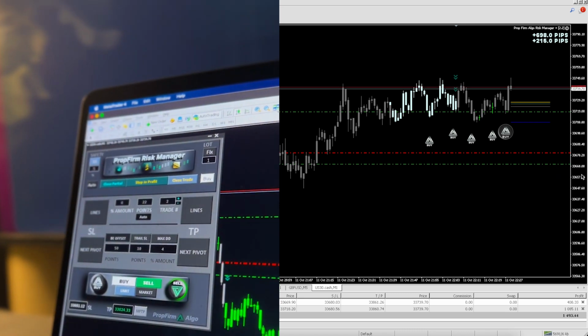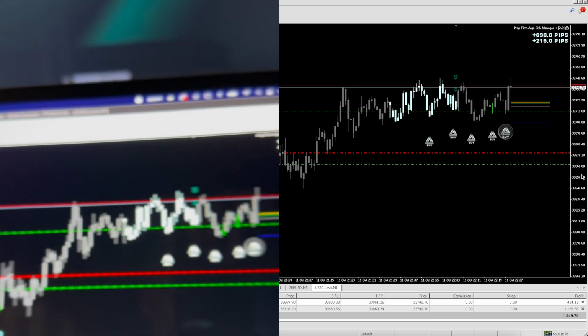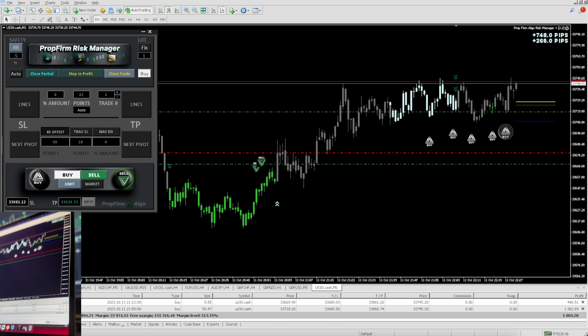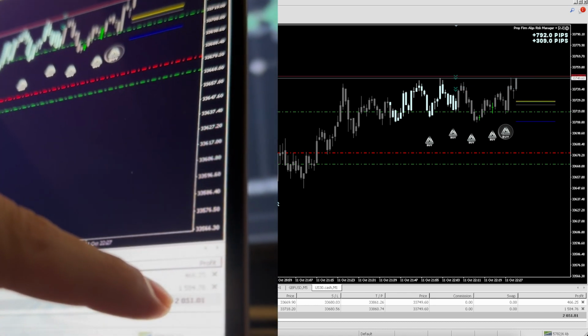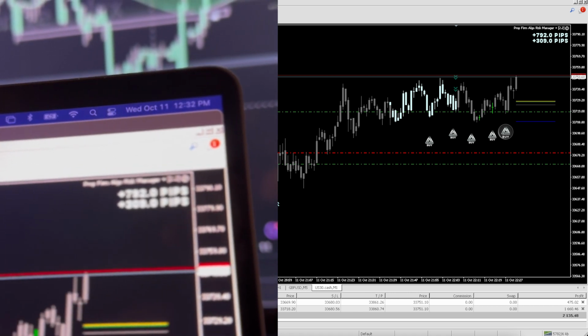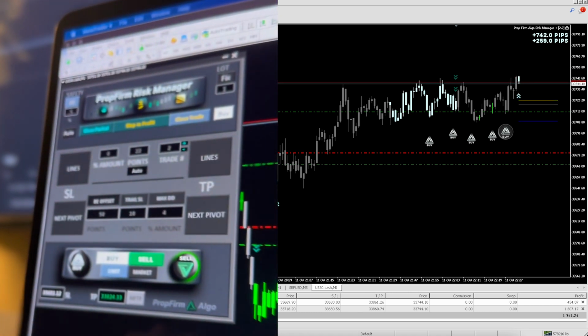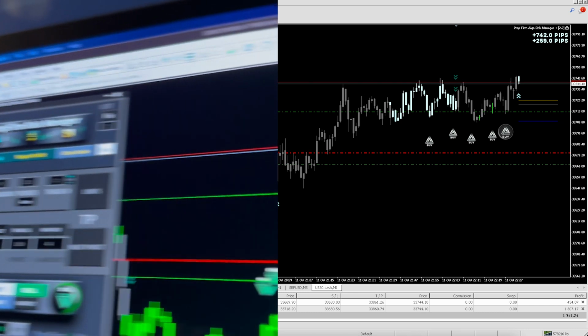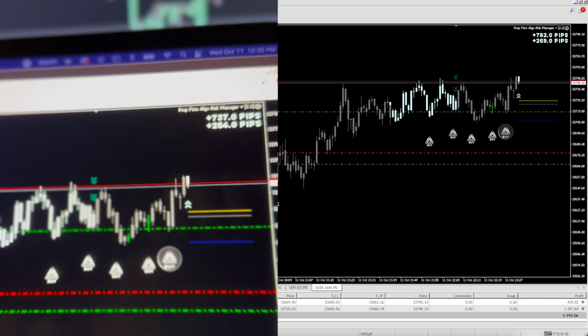So let's go ahead and wait to have a clean break over this resistance and make this into a risk-free trade. All right, so we've reached $2,000 in profit. We're up a nice number of pips, which, by the way, the pip counter is a feature for lifetime members with the propfirm Risk Manager 2.2. So clearly we've had a break above.